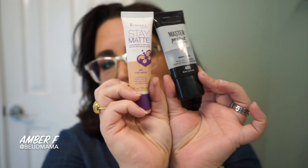And then in terms of foundation routine, I am wearing a combination of the Maybelline Master Prime, just basic silicone primer, mixed with the Rimmel Stay Matte Liquid Mousse Foundation in the shade 200 or Soft Beige. The mousse drugstore foundations are my favorite. I loved the Maybelline Dream Matte mousse that came in the tube, and since that has been discontinued, thank you so much for the recommendations on this Rimmel Stay Matte foundation, because I love, love, love this.